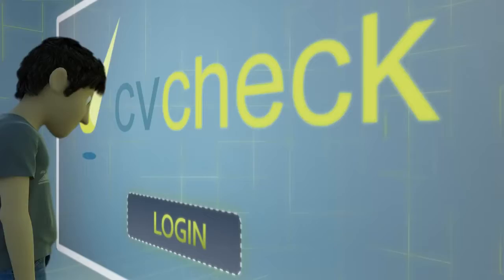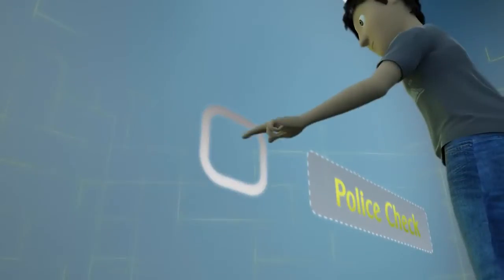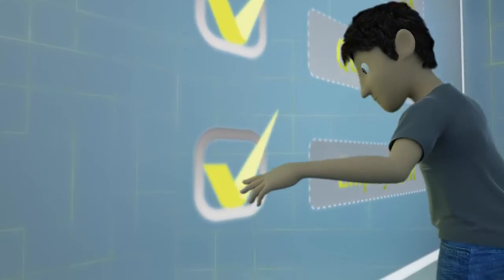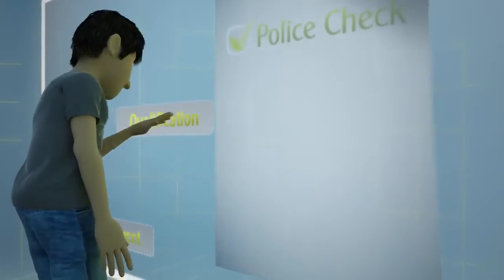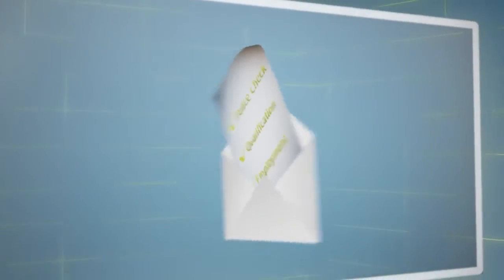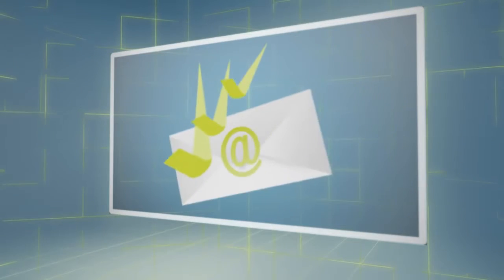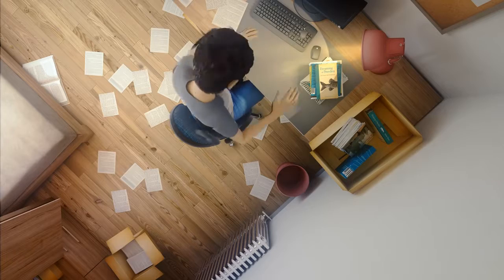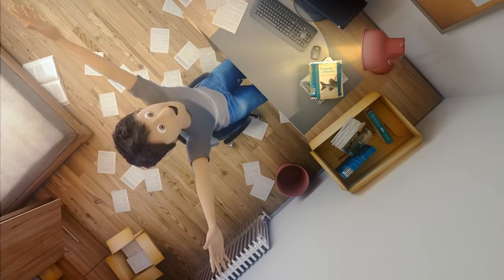Simply select the checks you need, then attach the results to your resume or rental application using a CV Check link. When you email it to employers or property managers, your verified information will be instantly accessible, saving everyone a huge amount of time, money, and effort. You'll avoid the inconvenience of supplying your original documents, and the person processing your application will be able to do their job quicker. That's bound to fast-track your application and help you stand out.